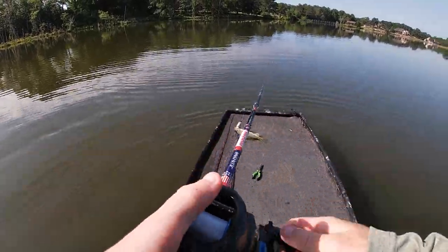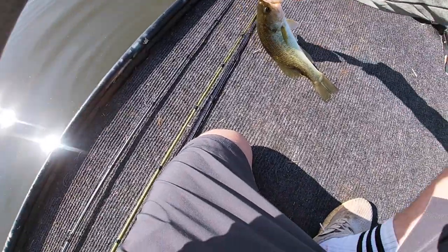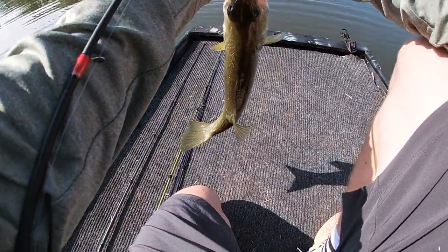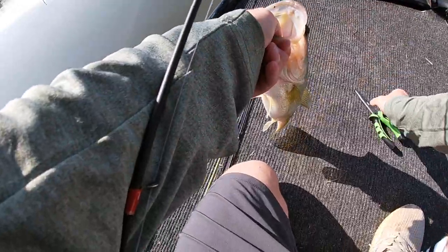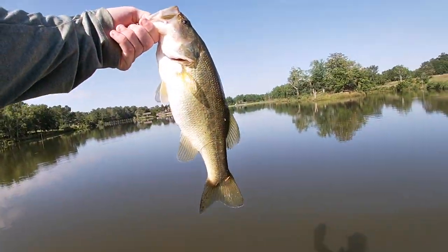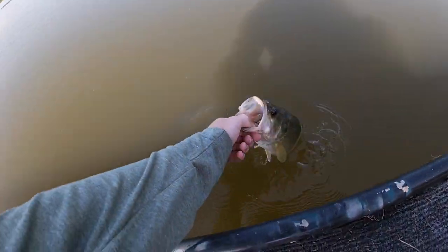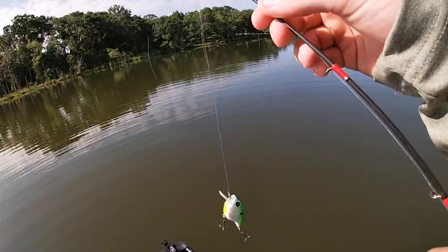All right, let's see. The fact these fish get hooked in the weirdest places is just crazy to me. Like, he's hooked on both sides. He tried to eat it sideways, it looks like. And fish number three. A little chunky fish for his size, but get that little release. See you, bud. All right, let's keep it up.